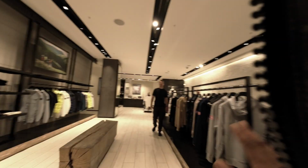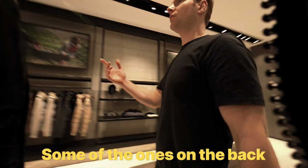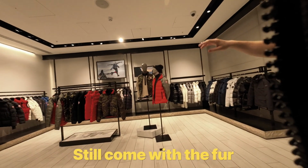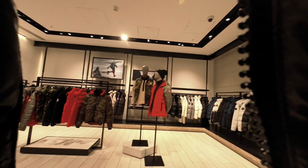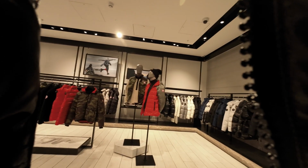Hi there. They don't do fur jackets no more. So actually we do still. Some of these ones in the back, they still come with the fur. We just remove from display. Oh, so it's not on display but in the back? Yeah. So if you like some model, I can bring you with the fur, it's no problem. Okay, cool. I appreciate that.